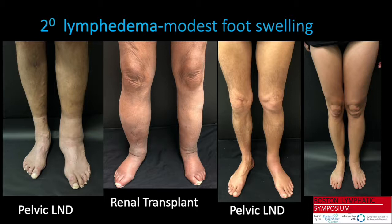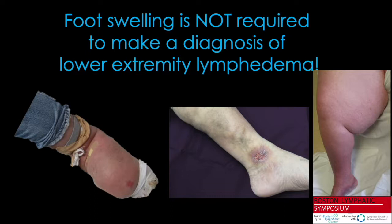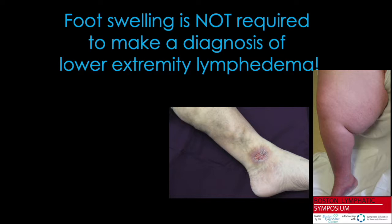And sometimes you'll erroneously read that foot swelling is required to make a diagnosis of lymphedema. That is clearly not the case, as exemplified by two subjects here. We've got a case of ulcerative phlebolymphedema, no significant foot swelling. Here's a case of massive localized lymphedema, no significant foot swelling. They both have lymphedema.